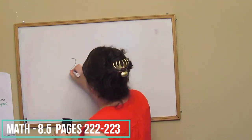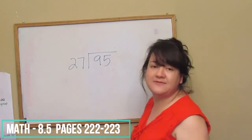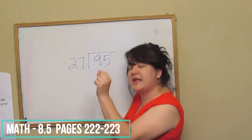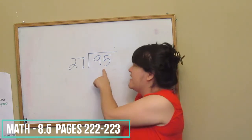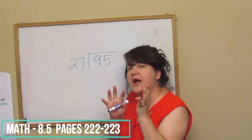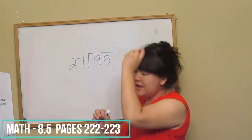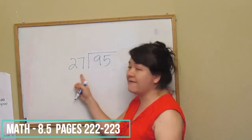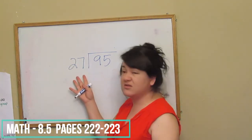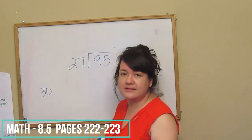I'm going to take 27 divided by 95. Again, 27's nowhere on my multiplication chart, so it's not like I can look at my 27s, go across, get as close to 95 as possible, and then go from there. So I want to try it again. I want to try to round this the best I can. And so 27 is in the 20s. It's also pretty close to 30. So I'm going to think of 27 as 30.